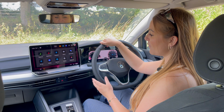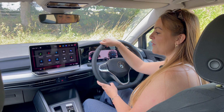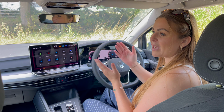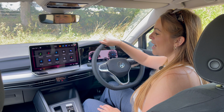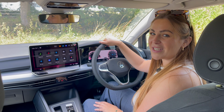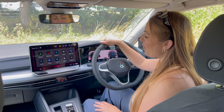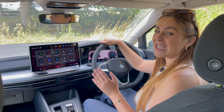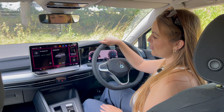Future versions of the Volkswagen Golf are going to come with ChatGPT as well, a virtual assistant which uses AI. This will be able to give you recommendations for places that you're going and places that you can eat, as well as doing fun things like reading you stories inside of the car. These systems aren't always the best to use and sometimes are a little bit of a gimmick, but either way, they make living with the Golf just a little bit more enjoyable.